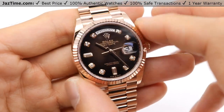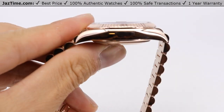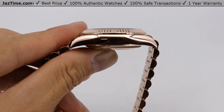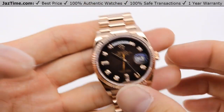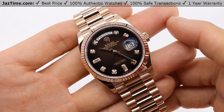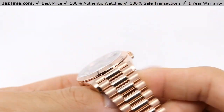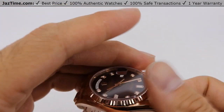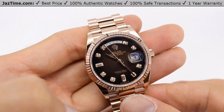Now, 36 millimeters is the case, and what kind of material do you think it is, being that this is rose gold? That's right, it is Everose gold. Rolex calls this Everose gold. Most people call it pink gold or rose gold or red gold. It doesn't really matter. Rolex calls it Everose. And the reason they call it Everose gold is because it's mixed with bronze to give the yellow gold sort of a pink or rose look to it. But unlike other manufacturers that make rose gold that eventually fades and looks like yellow gold, Rolex makes their rose gold forever rose gold, hence the name Ever, as in forever rose gold.